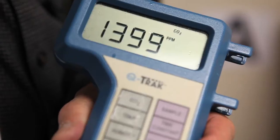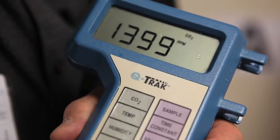Blake measures carbon dioxide levels first. So that's about 1,400 coming in. Fresh outside air is about 400 parts per million now worldwide. We like to keep classrooms below about 800 or 1,000 parts per million. So if it's above that, we want to know why.